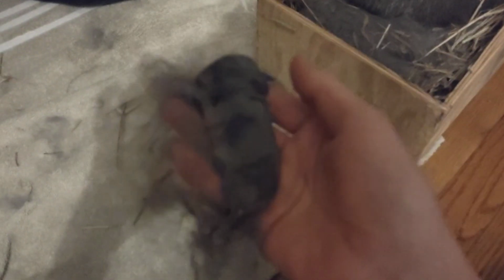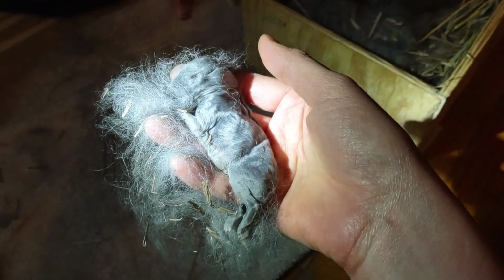Had one pass away. Oh, she had 11 and one passed away. That's not bad, to end up with 10. Poor little guy. Almost a week later to end up with 10.